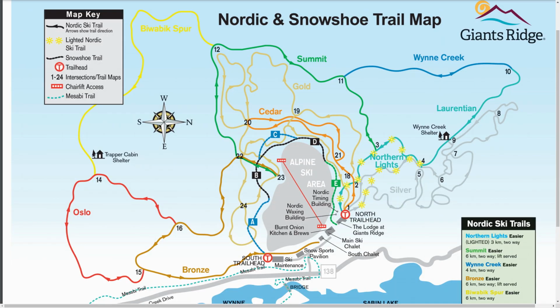As I said, we started at the lodge and we headed out past the south trailhead on the Bronze Trail to intersection 15 with the Oslo. We continued on the Bronze up to trailhead 16 and then did the counterclockwise loop, which I would recommend, on the Oslo. Out a little bit on the Biwabik Spur to the Trapper Cabin Shelter, and then along the Oslo back to the Bronze. A beautiful ski, a little over 7 miles.